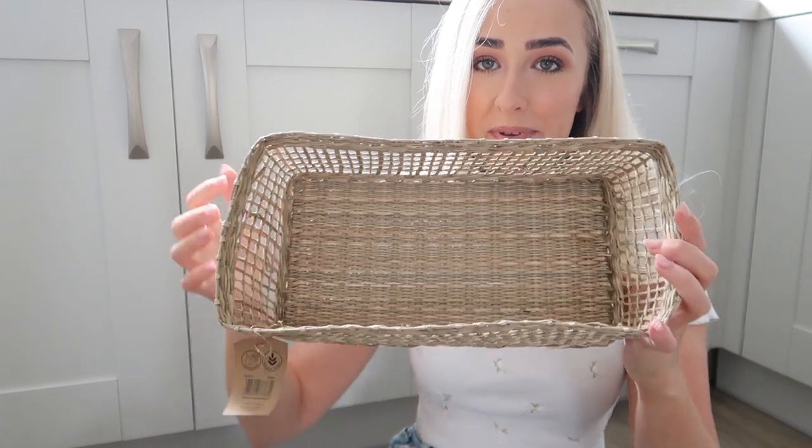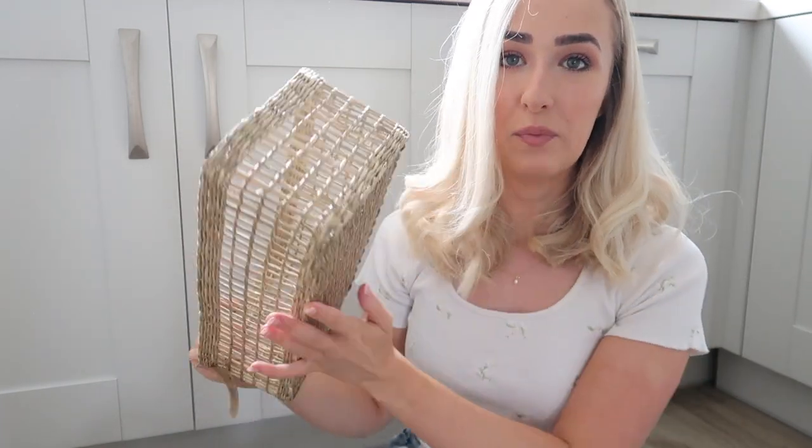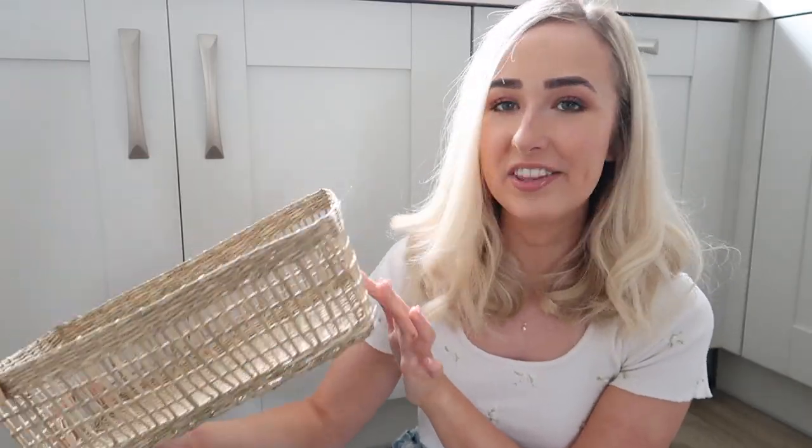Perfect to hold maybe even six bottles perhaps, and they're really wipeable as well because they're just made of that plasticky seagrass material. And yeah, I really like them. Obviously they're very my vibe, neutral modern farmhouse kind of aesthetic, but also really good for organization as well, so it's a win-win there really.